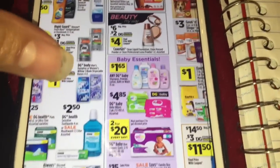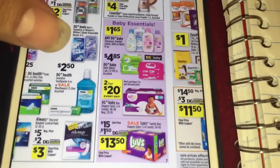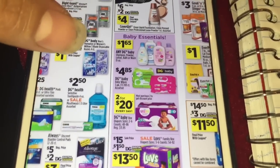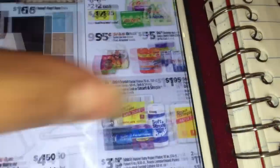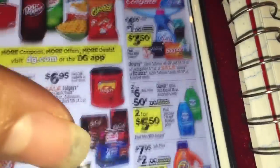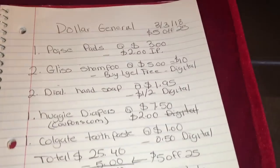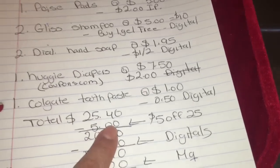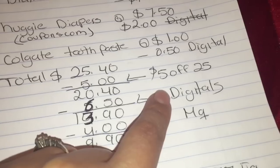And the Huggies diapers, they're not here, but they are priced this week at $7.50. For this, there is a printable coupon on printablecoupons.com, that is $2 on one. And for this scenario, I also put that to complete the $25, the Colgate toothpaste priced at $1 minus a 50 cent digital coupon. The total for this is going to be $25.40.